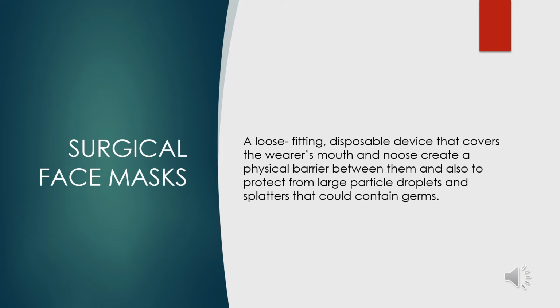Next, the surgical face mask, often referred to as a face mask, is a loosely fitting disposable device that covers the wearer's mouth and nose to create a physical barrier between them and people in their immediate environment. This PPE serves to protect the wearers from large particle droplets and splatters that could contain germs, as well as reduce the saliva and respiratory secretion the wearer passes on to others.